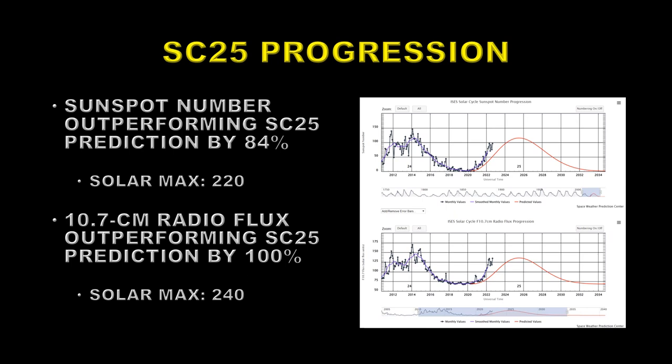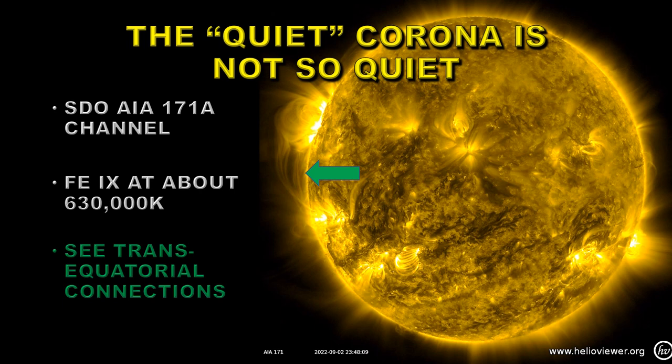Let's go take a look at some more movies. This time we're going to take a look at the quiet corona, but it turns out it's not been quite so quiet. This channel is the 171 angstrom channel. It's the cool corona at about 630 degrees Kelvin. And you'll see a lot of motions and links between regions and motions within regions of the magnetic fields. This is very good for looking at magnetic fields.